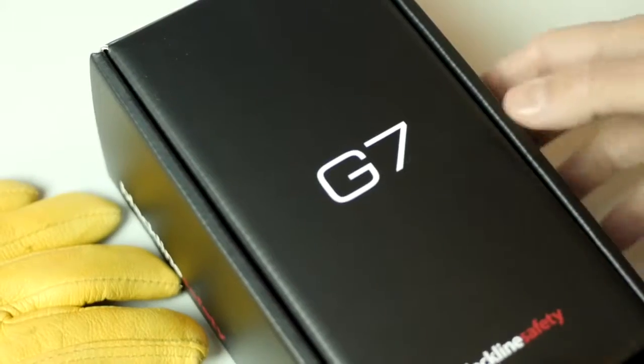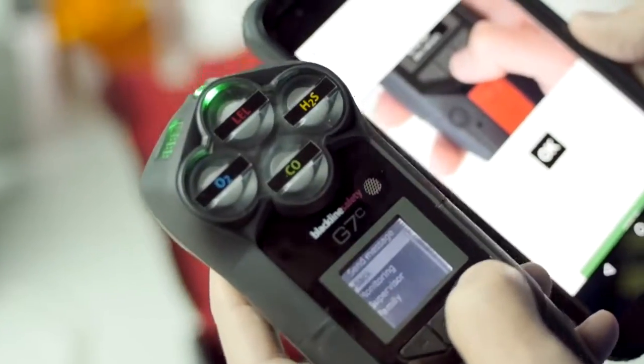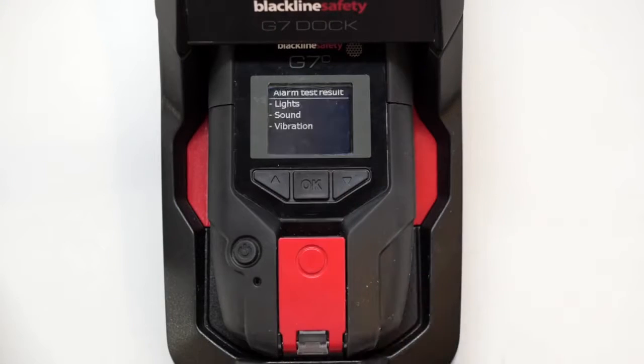You don't need your device to connect to another Bluetooth device, which then connects to something. Right out of the box, our G7 devices connect to the network, and they're also able to deliver that really key information of not only is someone using the device, are they using it effectively? Are they bump testing? Are they calibrating the device regularly?